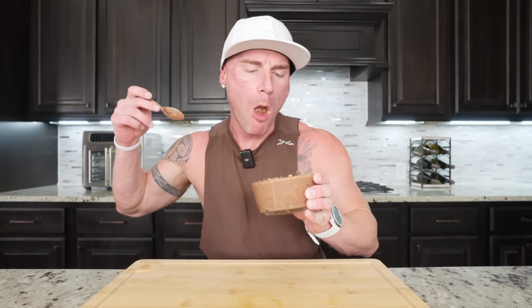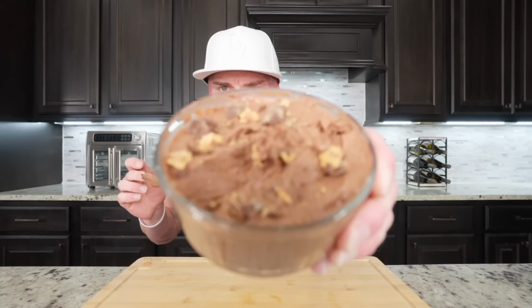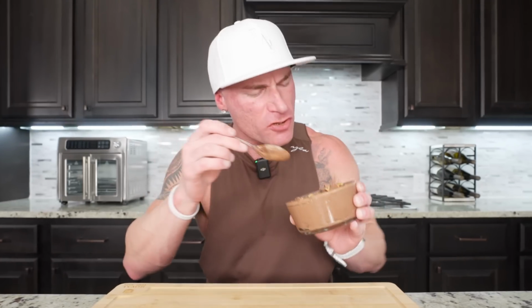Really doesn't get much better than this. Literally, texture tastes like cheesecake. Those Reese's cups, it's very sweet. That perfect whipped cheesecake texture. Literally, guys, I can make this about a million different ways. This is hands down, this winter while I'm trying to stay lean, my late night go-to dessert meal.